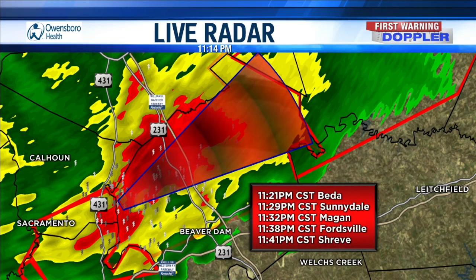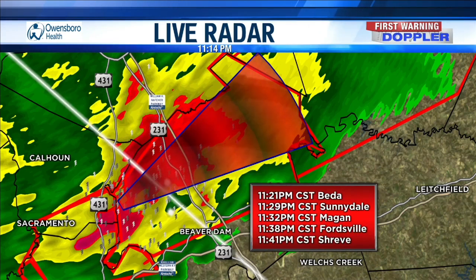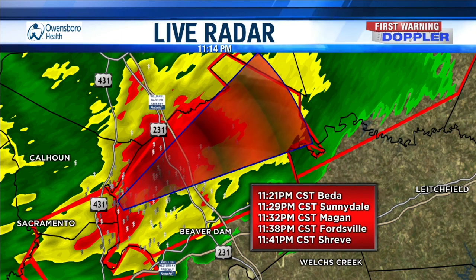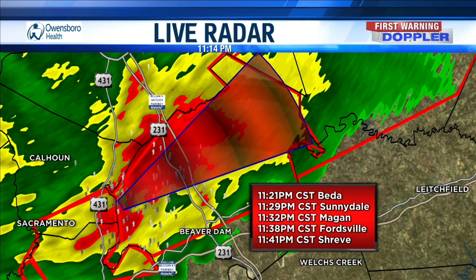So again, Beta, Sunnydale, Megan, Fordsville, and Shreve, over the next 20 to 30 minutes, you are going to be seeing that tornado that has been on the ground since it's been back in Arkansas. And again, it's an extremely dangerous situation. We've been telling you to take this very seriously, and this is something that we certainly don't see much of at all. So again, we've had the tornado emergency with it, and every warning that comes out talks about it being a large and extremely dangerous tornado. It's been confirmed on the ground. It's been confirmed with damage. It had some injuries, had even some fatalities back in Arkansas. So again, Beta, Sunnydale, Megan, Fordsville, and Shreve, you are next in line to see that storm.